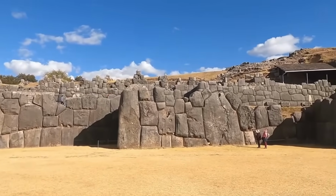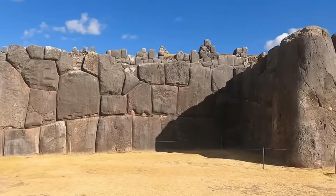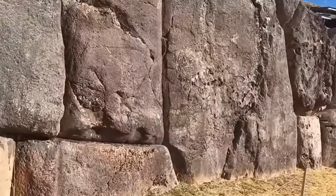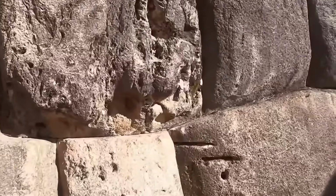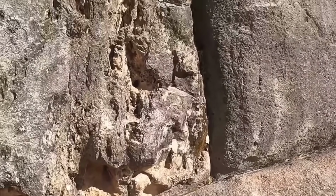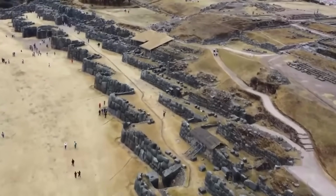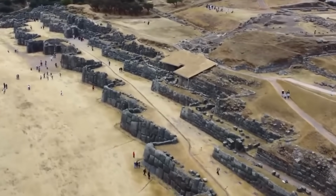Their primary tools were likely made of harder stones, such as basalt or hematite, along with bronze chisels for softer rock and abrasive sands for finishing. How they managed to carve, dress, and fit these enormous, irregularly shaped blocks with such exactitude remains an unsolved engineering puzzle. One prevailing theory suggests an iterative process of grinding and fitting, where stones were repeatedly placed, adjusted, and ground down until a perfect fit was achieved.